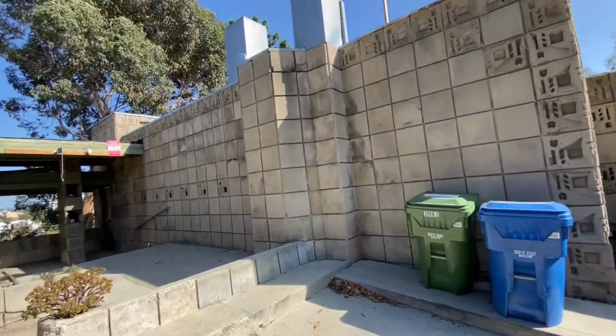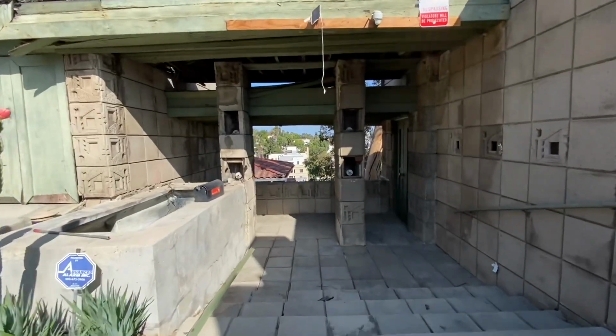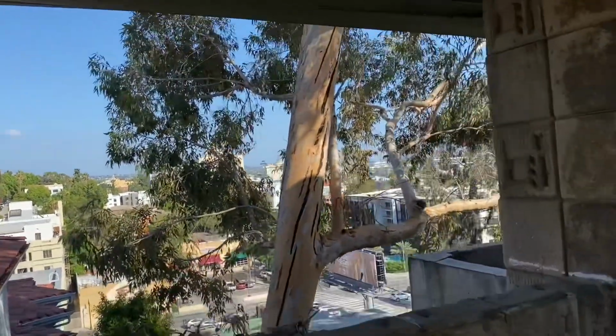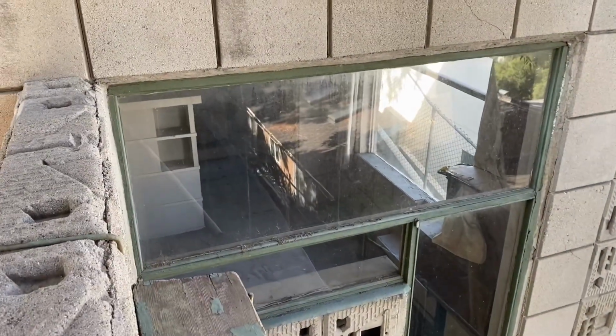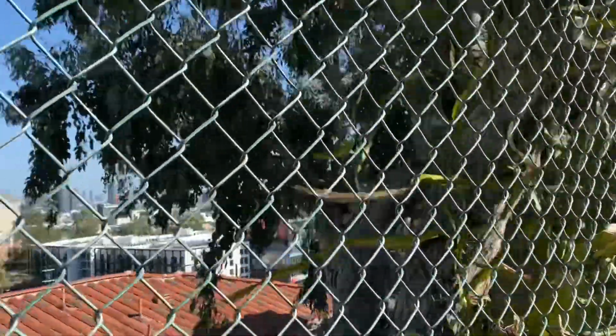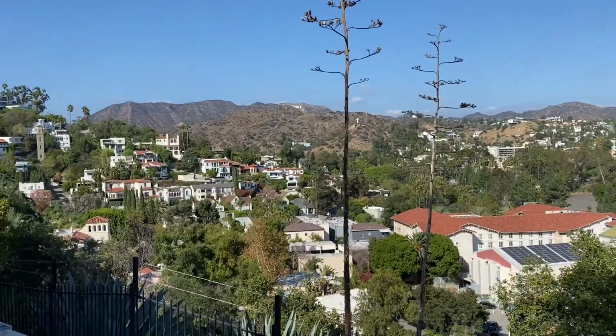Well, I've made my way to the Freeman House, which is a house built in 1924, designed by Frank Lloyd Wright. It's vacant. It's fallen into disrepair. Can't really make out much in there, but it's in bad shape. Very bad shape. It is a house that does have a fairly great view of downtown Los Angeles and Hollywood.